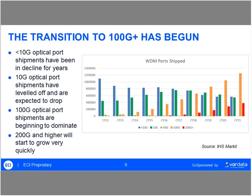If you look at this year, they're pretty much at parity for this year and next, which means everything below 10 gig added together is about the same as what we're shipping at 10 gig. So 10 gig is obviously doing very, very well, but look beyond this year into 2018 and 19, and 10 gig starts to drop off. Well, why is that? Because 100 gig is coming on stronger than anything we've ever seen.